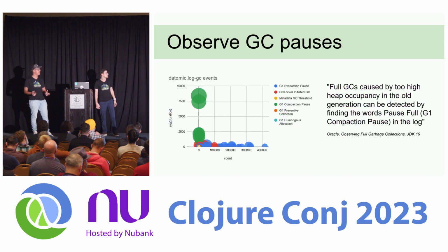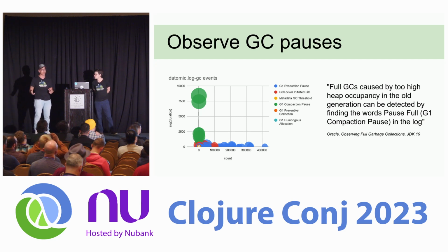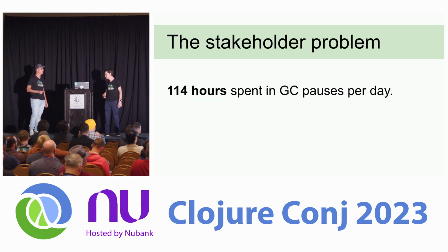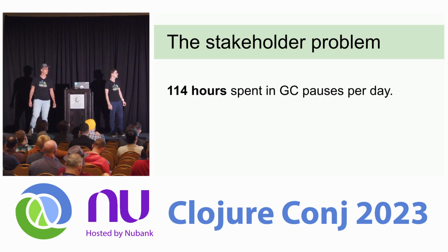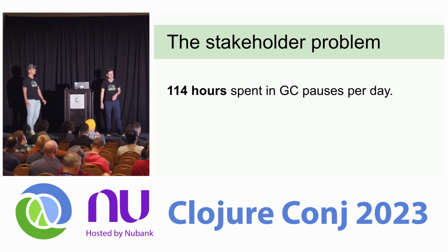Then we searched it and generated a graph that shows that we are spending a lot of time in stop the world pauses in our transactors. And as you may remember, transactors are serial. So if you are spending time on GC, that's time that you are not doing transactions. What we found is 114 hours spent in GC pauses per day.